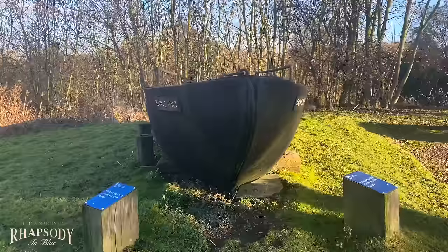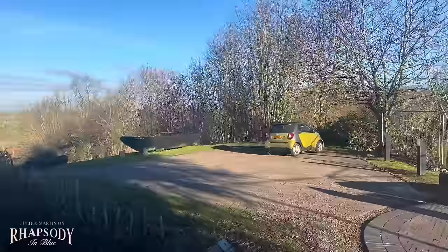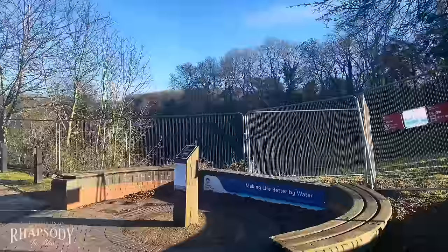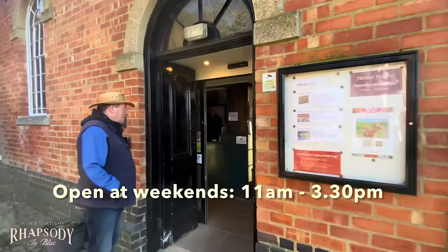This one, the Thomas Holt, was named after a local engineer. Little did we know, we were going to have our own problems with ice in the next coming days. First time we've actually come and this has been open.